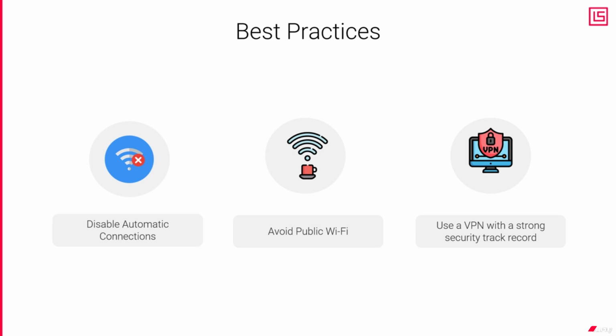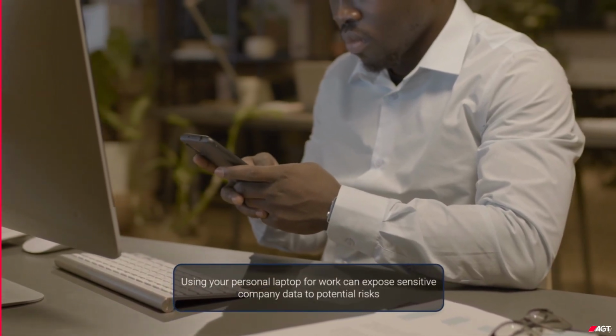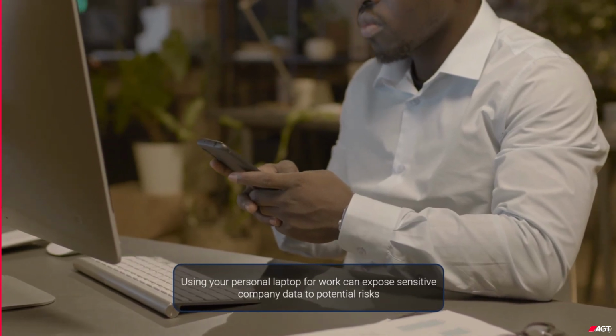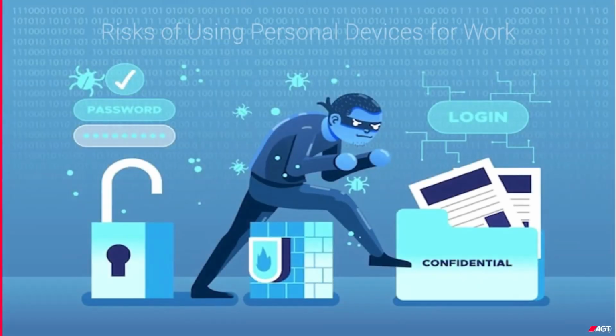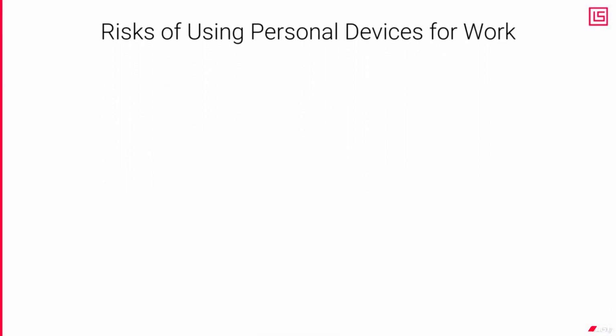While using your personal laptop for work might seem convenient, it can expose sensitive company data to potential risks. Just as you wouldn't share your house keys with a stranger, using a personal device for work could unintentionally grant access to your company's digital assets. There are inherent risks associated with using personal devices for work.